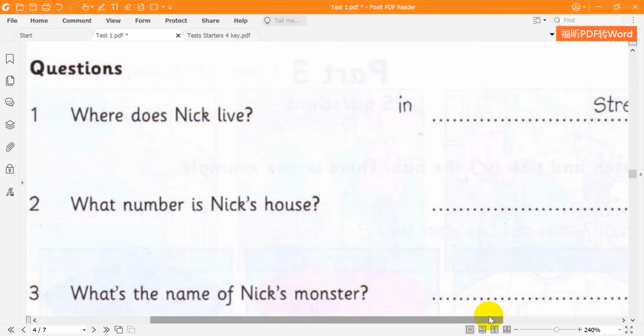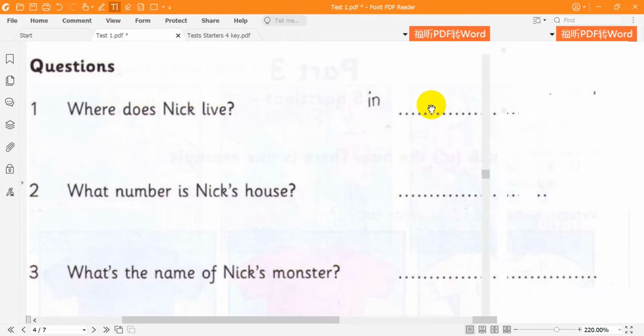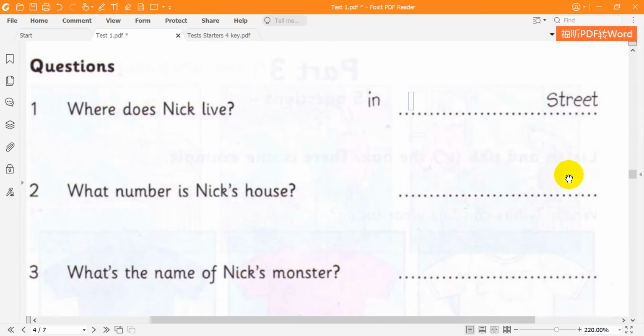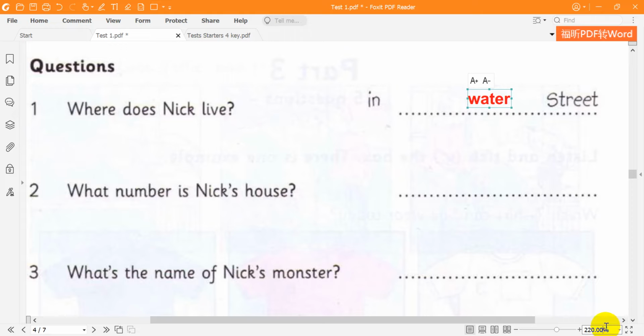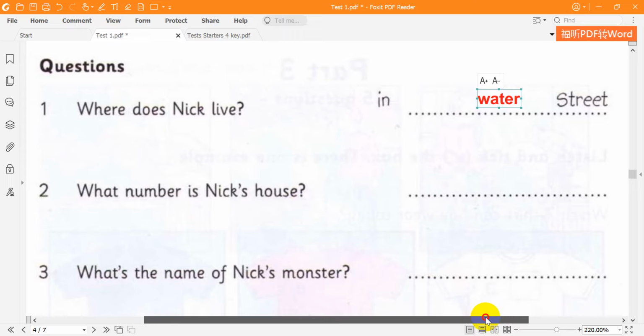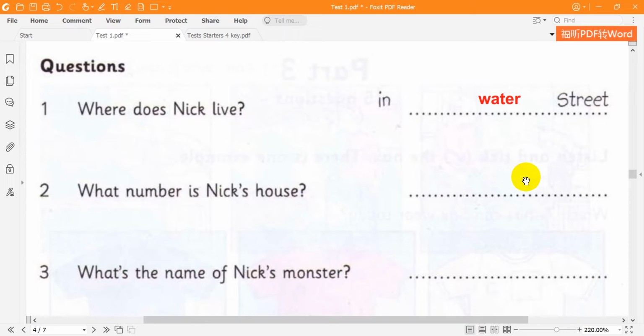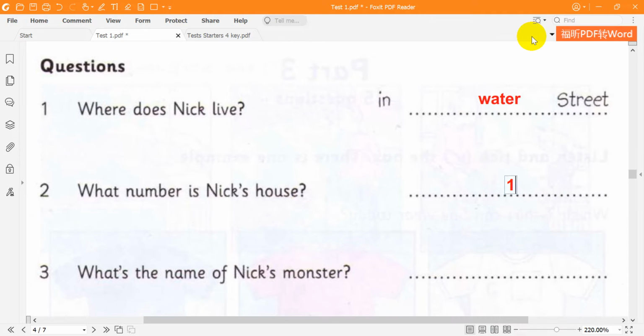1. Where do you live, Nick? In a house in Water Street. Is that W-A-T-E-R? Yes, that's right. Two. What number is your house? It's number 12. Sorry? What number? Number 12.